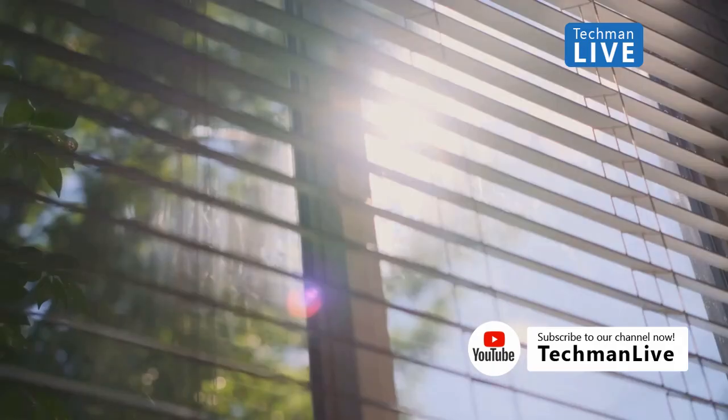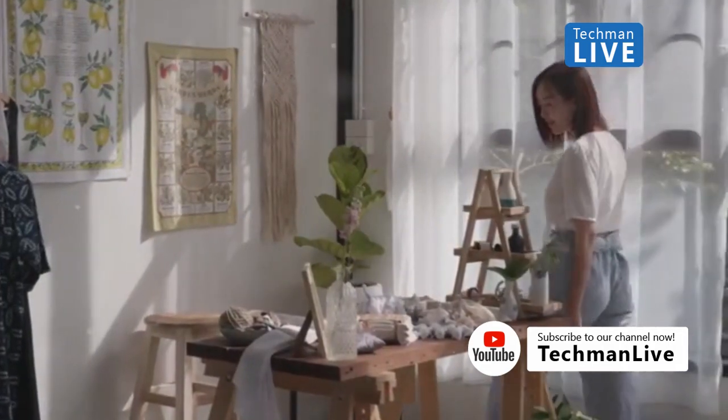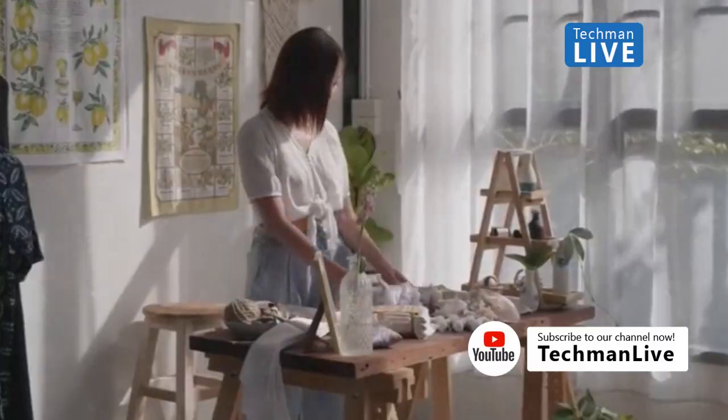Natural light is a powerful energy booster. Open your curtains and blinds during the day to let the sunshine in. If your apartment lacks natural light, consider using mirrors strategically to reflect light into darker corners. Select window treatments that allow for maximum light penetration.